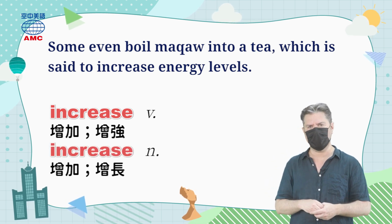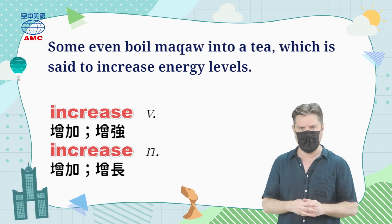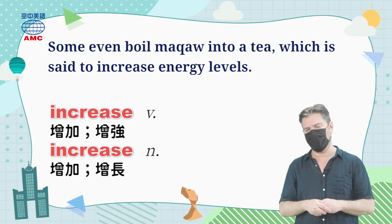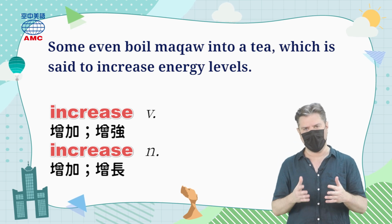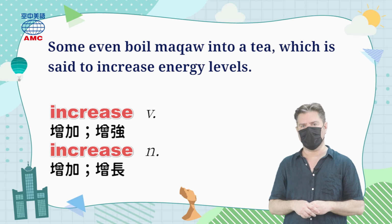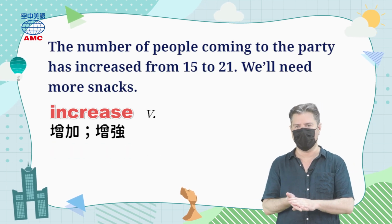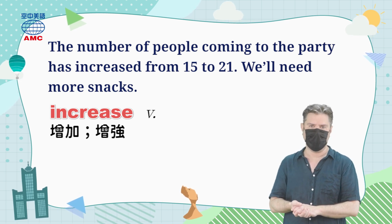Notice here we can also use this as a noun to talk about how that number has grown. Same word, but we would pronounce it increase. All right, so to increase or an increase is very similar, but we're using it in a slightly different way. And the opposite would be to go down. To decrease would be to go down in number. For example, the number of people coming to the party has increased from 15 to 21. We'll need more snacks. More people, more snacks.